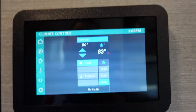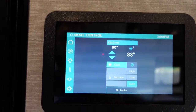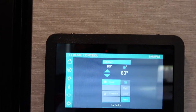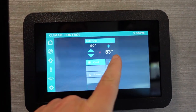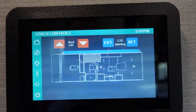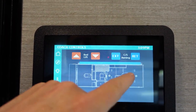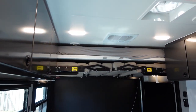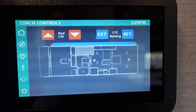So that's that. And then the climate control is just basically your air conditioner units. We have one unit right now. We're thinking about getting a second one installed. And if we did have the second one installed, then there would be another panel up here showing kitchen and bedroom. This one right here controls the awning outside with these buttons, the extend and retract buttons, and the bed lift that KH showed you back here while I was operating. I was touching these buttons to raise it and lower it.